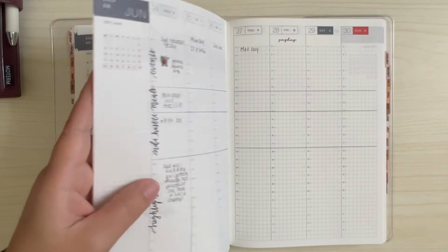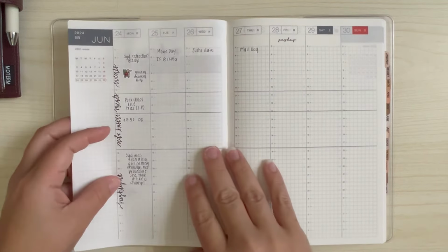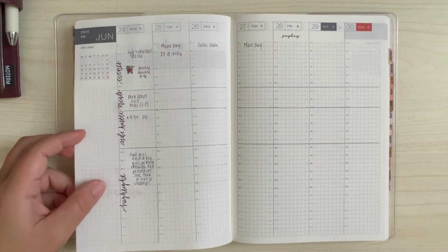That was one layout. God, I'm so sorry. You guys know I've been fighting with this cold for like three weeks now.